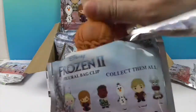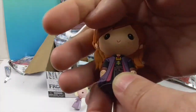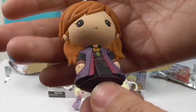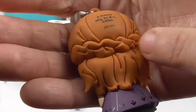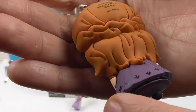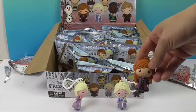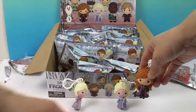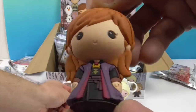The new one. What you got? Anna! So this is... Oh, there's two different Annas. Yeah. This is like formal Anna? I don't know, but look how awesome her hair is across the back. Yeah. Very, very cool. So is this what she's in here or here? I think here. Okay. I think this is kind of like casual. Oh, that's casual Elsa. Very cool.